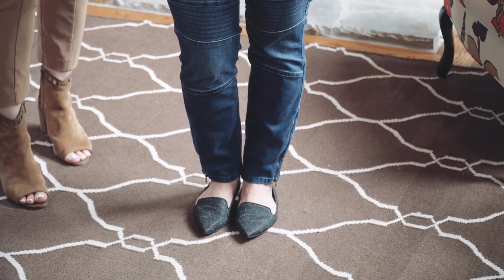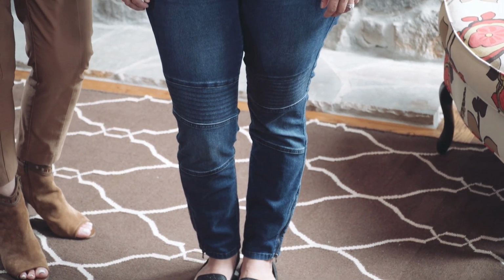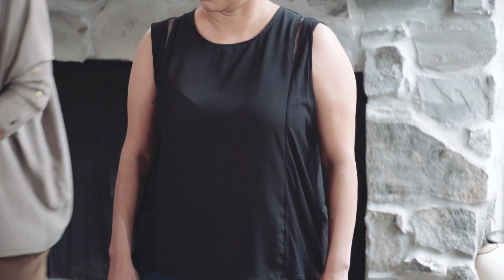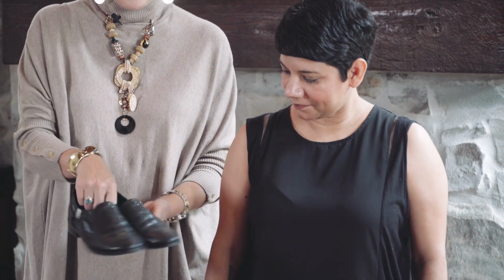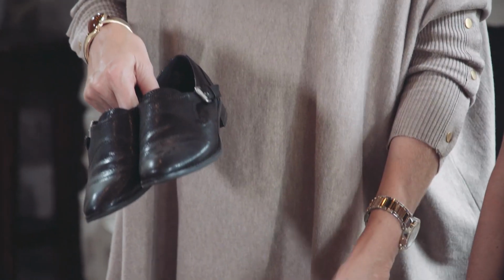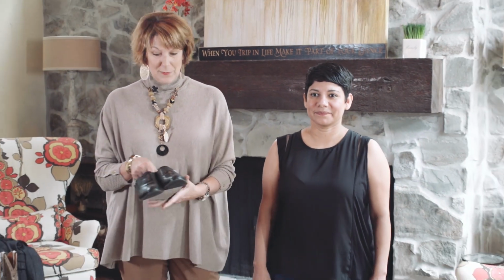You'll notice that a classic modern has flats, and your flats may have just a regular leather look to them. Let me grab them. These were in her closet as well, just a nice flat. But you might have a pair of ballet flats that have the pointy toe and some sparkles like you do, or you might have just a cute ballet flat that has a little bow or something on it.